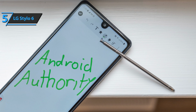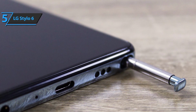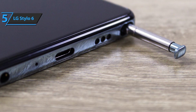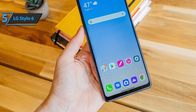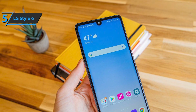The LG Stylo 6 looks nothing like its predecessor, which is a good thing. Instead, it has an updated design that's so sleek, it could easily be mistaken for a flagship. The Stylo 6 is a large phone measuring 6.74 by 3.06 by 0.34 inches and weighing 7.73 ounces. Its weight is evenly distributed, making it easy to hold for long periods of time, but it can be a bit bulky for people with small hands.